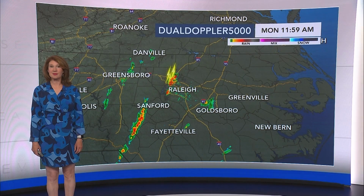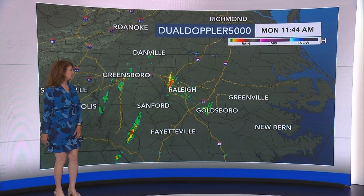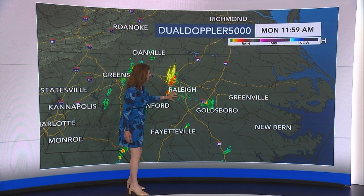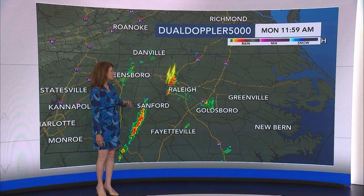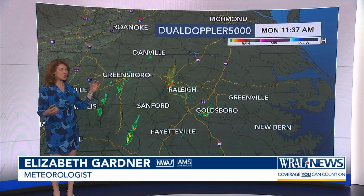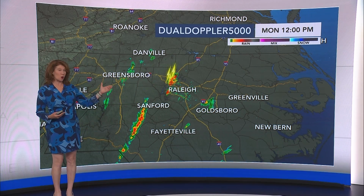Those, and Elizabeth, you were pointing out to me, one's not far from RDU Airport. That's right. You can see this here just to the north and west of Raleigh and really moving into Durham County pretty rapidly, just kind of past the airport there. I want to start with a big view because that's not the only one out there.